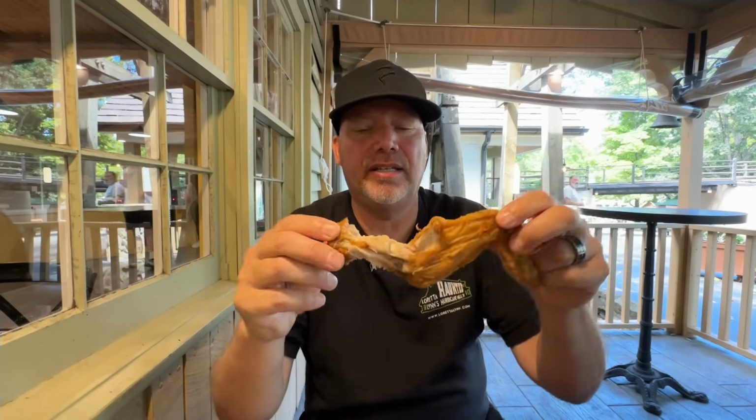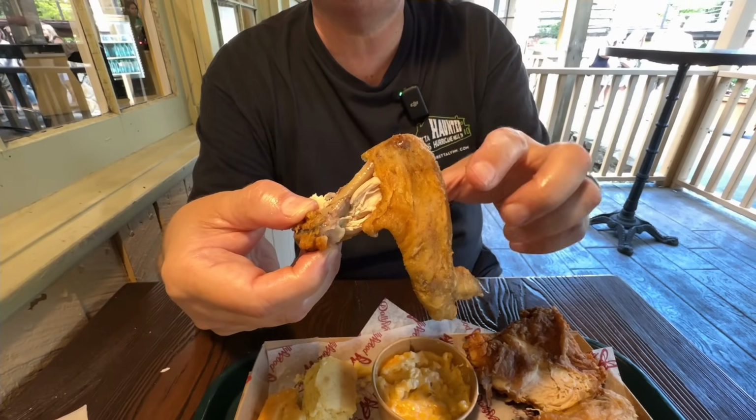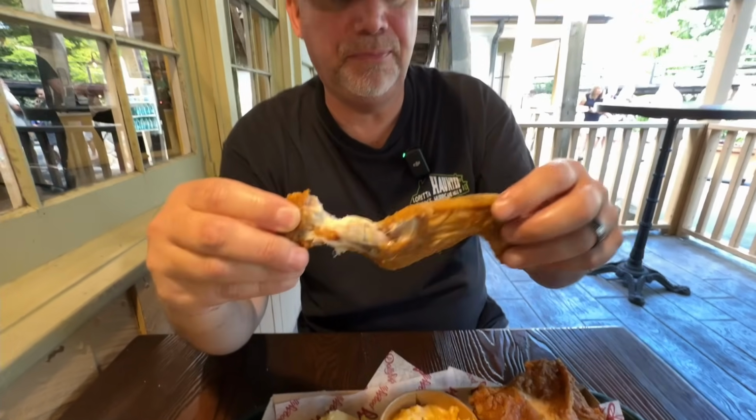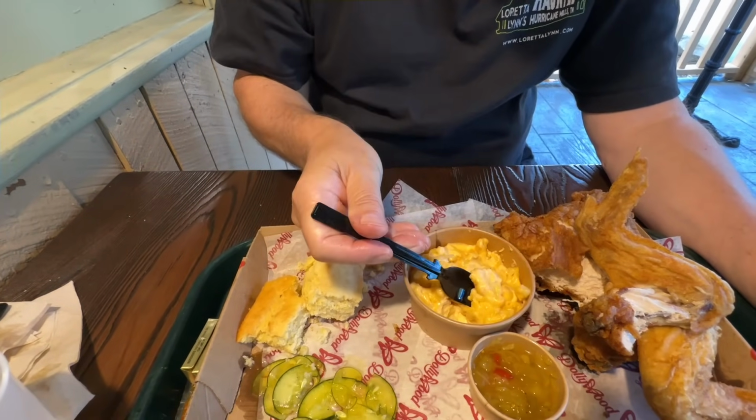Well, this one's not as crispy as the breast was, but still very good. Look how meaty that is. Bobby already talked about the breading. I'd like it just a little crispier than that, but it's still good. There's plenty on there. And then when you took a bite of this mac and cheese, you were like, that is great. I can't wait to try it. Definitely cheesy.